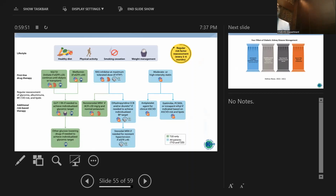And to summarize, this is a guideline for patients with either type 2 diabetes only or type 1 and type 2. Here is lifestyle modification. First-line treatment, as we discussed: the SGLT2 inhibitor down to 20 milliliter per minute GFR, metformin down to 30 milliliter per minute, in addition to RAS blockade to the maximum tolerated dose, and statin for cardiovascular risk reduction. Additional risk-based therapy: GLP-1 receptor agonist for those who are not achieving the glycemic target. Non-steroidal mineralocorticoid receptor antagonist if albumin-creatinine ratio is more than 30, with persistent proteinuria in a patient with GFR more than 25, then we can add on finerenone. Other glucose-lowering agents to achieve glycemic targets are very important.